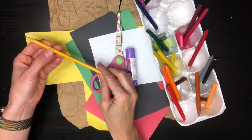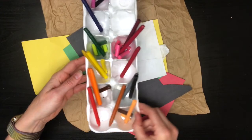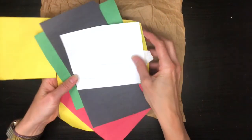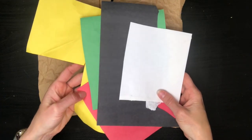All right, so for today, we need a pencil, a pair of scissors, a glue stick, some crayons. You can have the wrappers on or off. I'm going to use my ones with the wrappers off. And then some colorful paper. You definitely need a white, but the other colors are all optional. Get as many as you can. And remember, if you don't have enough, you can always color white papers the color that you need.